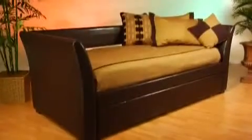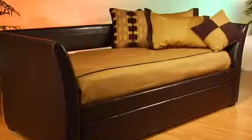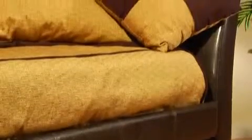The Malibu daybed measures 93.5 inches long, 42.5 inches deep, and the back is 45 inches tall. This striking daybed is constructed of a hardwood frame that is padded for increased comfort. No need for a box spring, sturdy wood slats provide ample mattress support for both the daybed and optional trundle. The Malibu daybed is upholstered in supple brown leather, giving it the trendy look of a leather sofa, but with the comfort of a bed.